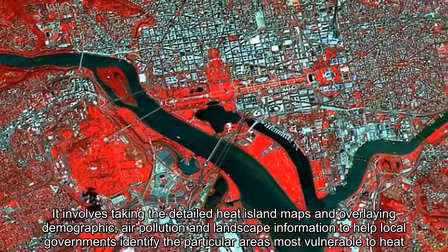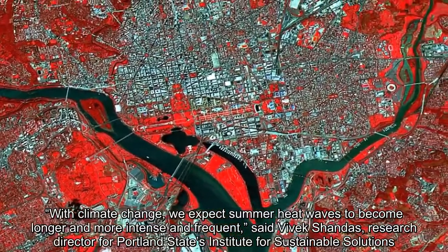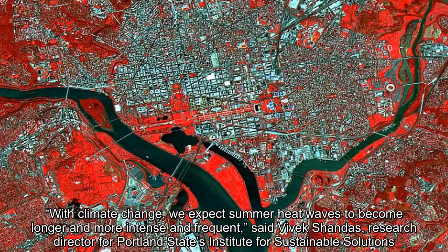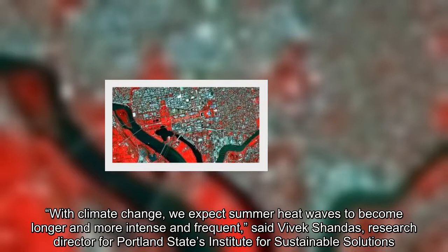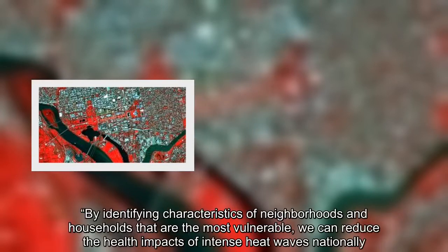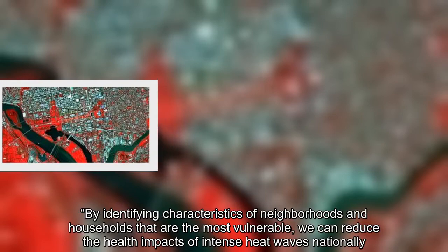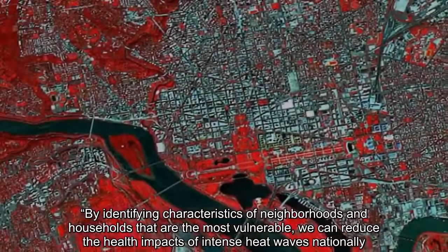"With climate change, we expect summer heat waves to become longer and more intense and frequent," said Vivek Shandas, research director for Portland State's Institute for Sustainable Solutions. "By identifying characteristics of neighborhoods and households that are the most vulnerable, we can reduce the health impacts of intense heat waves nationally."